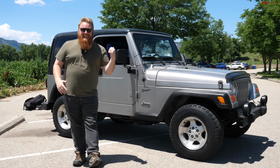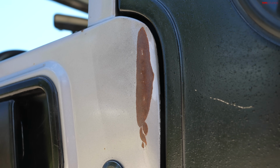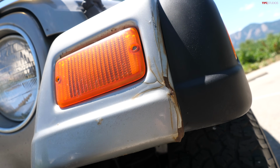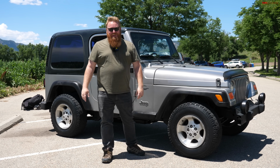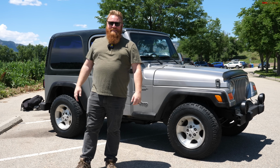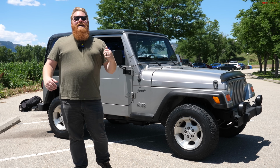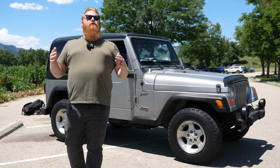Alex paid $7,000 for this guy. So if you want to go out and get one of the fancier ones, one of the nicer ones, yeah, sure, you can get a really nice Jeep for more money. But if you just want to get a good off-roader, get one that's got some paint issues, get one that's got a few dents and dings on it, one that's got high mileage, because these will last and they will be a great off-roader and a fun vehicle for you to have for a long time.